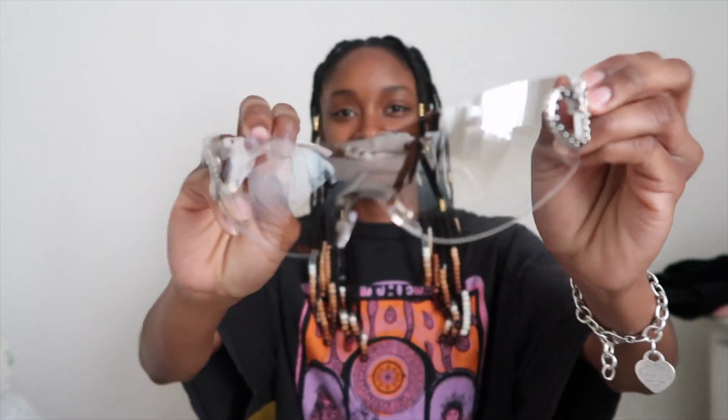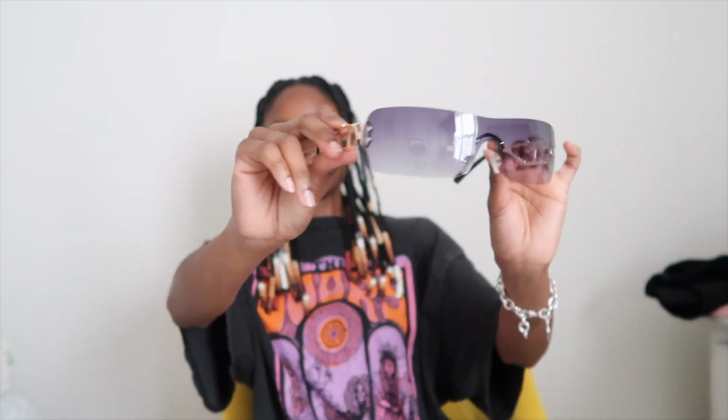I got the same pair of glasses apparently in gray. This is cute. Oh, I like this one too. Ooh, these are nice. Okay, it's like this dark grayish blue. Yeah, these are nice. These ones are supposed to be nude glasses. They look like this. They're kind of big and bug-eyed. I just have to style them, but these are cute.